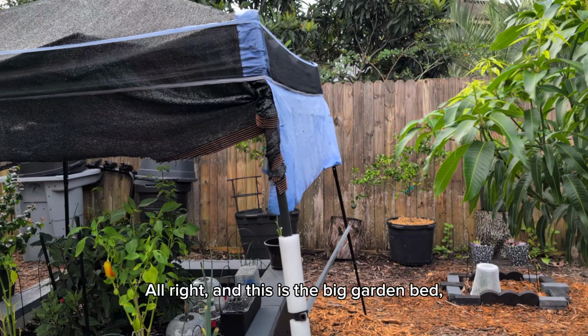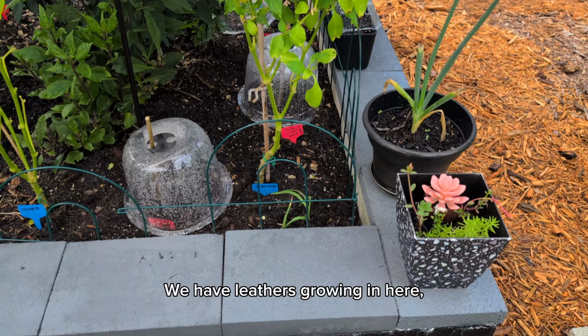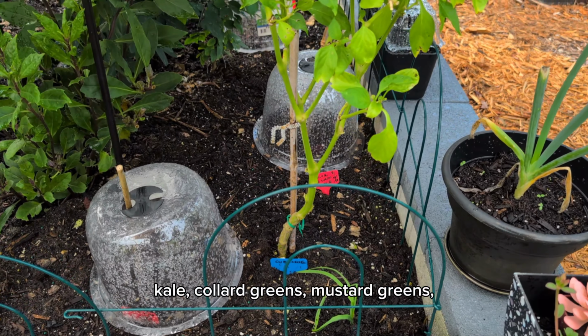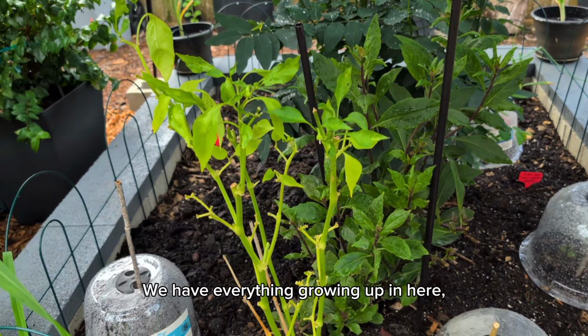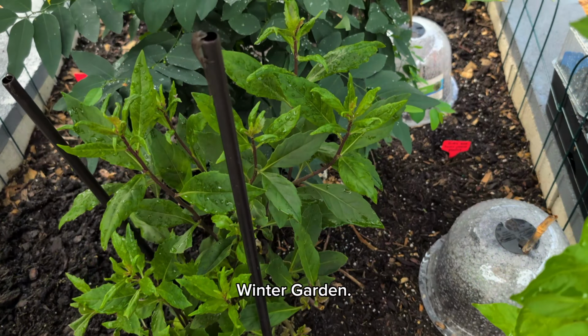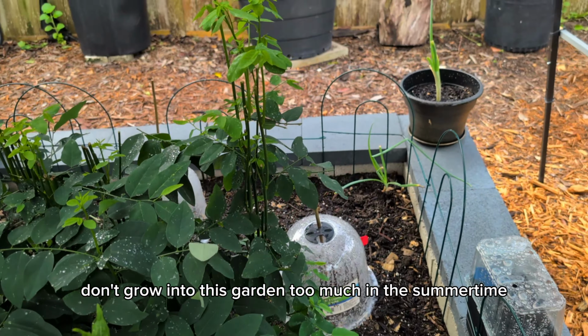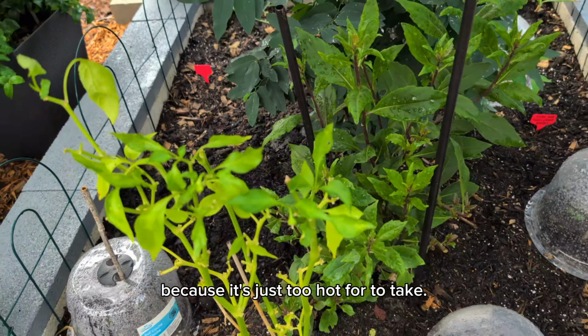All right, and this is the big garden bed, and we have everything going on in here. We have lettuce growing in here, kale, collard greens, mustard greens, onions. We have peppers, katuk. We have everything growing up in here. And this is for the fall winter garden. I don't grow in this garden too much in the summertime because it's just too hot for it to take.